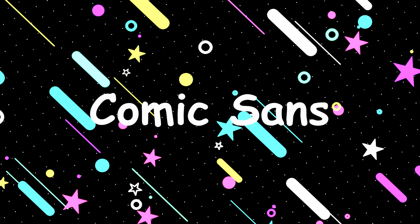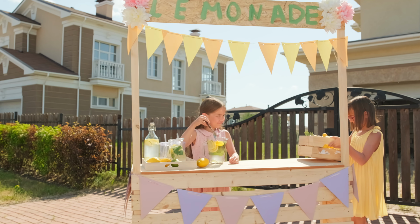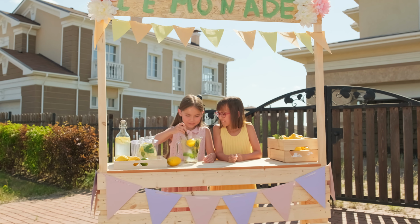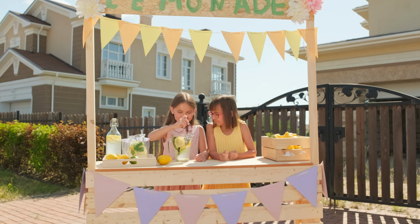Now let's address the handwritten elephant in the room, Comic Sans. Unless you're a six-year-old selling lemonade outside of your house, it's probably best to leave Comic Sans out of your design toolbox. Yeah, sure, it's playful and friendly, but unless you're trying to look stupid on purpose, don't use it.